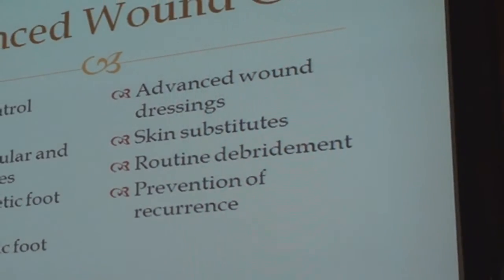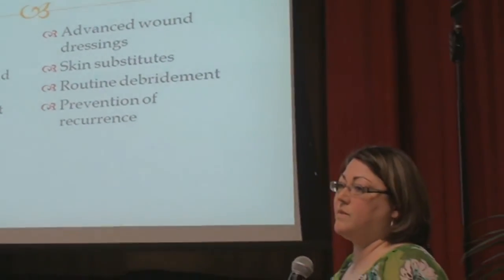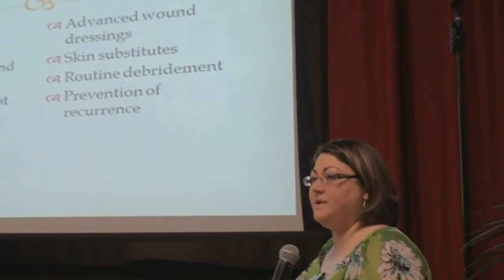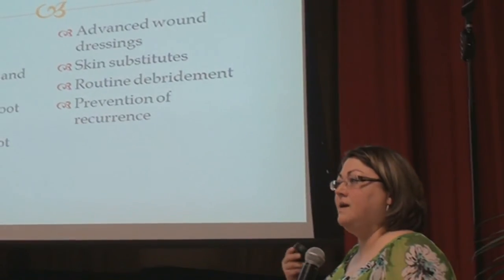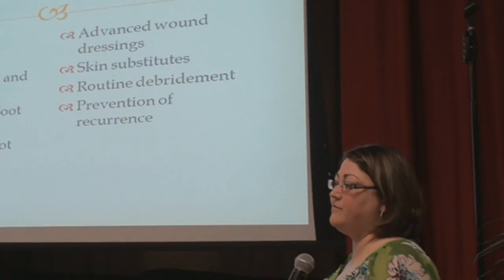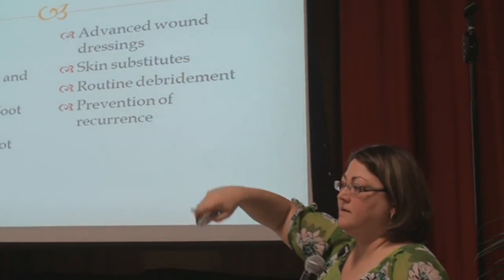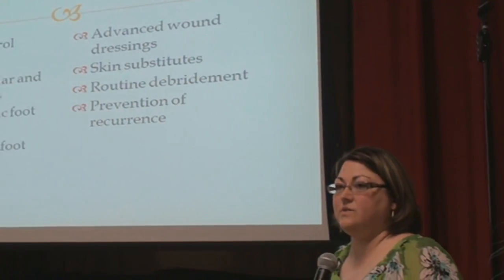And we try and make sure that after we heal this wound, now we need to worry about how we're going to keep it from coming back. So that's where we need diabetic shoes or custom molded shoes. Some people will need an AFO to prevent pressure on the forefoot. That's just a molded brace that goes completely up the patient's leg. There's a lot of devices that we can use to help these patients, but we just need to see them.